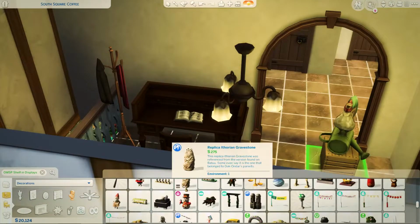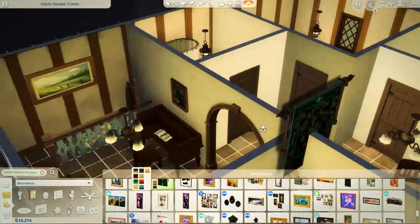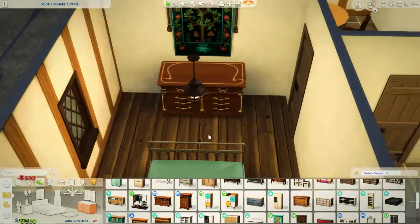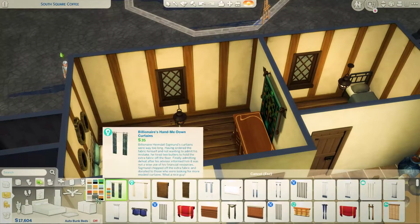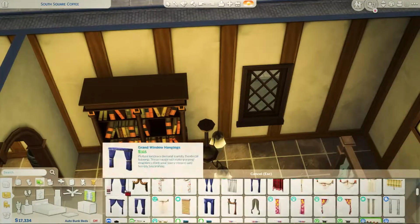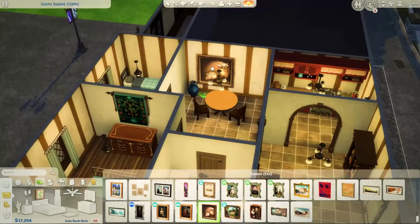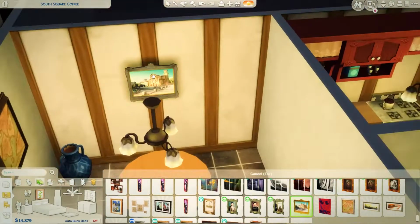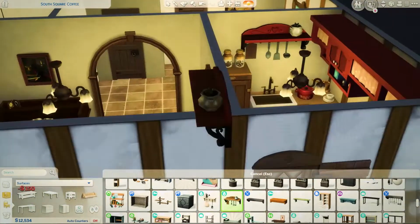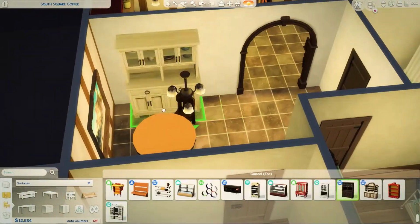Decided to put some more Mediterranean-esque things in there, which is why I did that vase a second ago. And some nice pictures and decor. I felt that I was kind of struggling by this point to make it work, because the theme was pretty mishmashed-y. Mishmashed-y? Yeah, we're going with it. But it's a nice vase. I like that vase. Is that the one that came with Courtyard Oasis, or is it from City Living? That took way too long to think of.